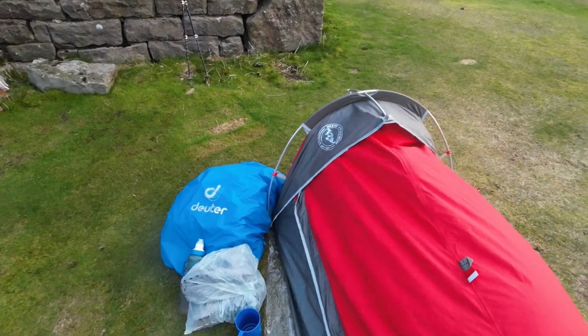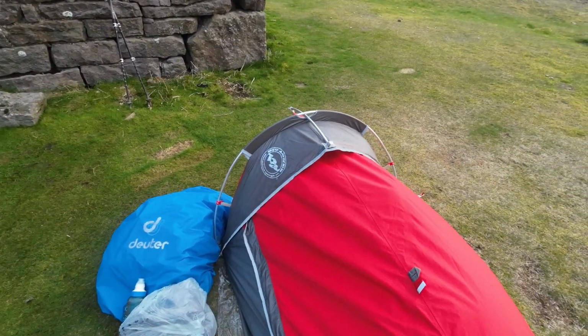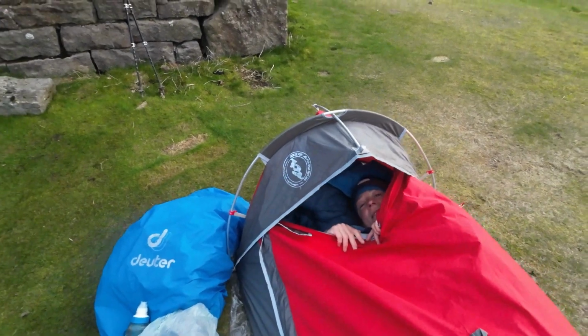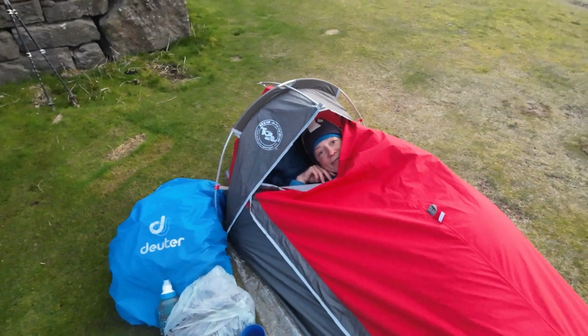The benefit of the peak is that you can leave it open at the top, which Sue will demonstrate now. The bivvy is very spacious. I can fit my entire rucksack plus contents in with me.